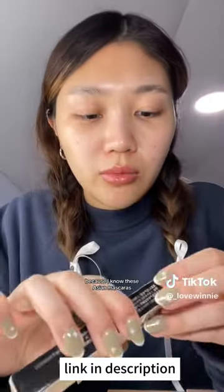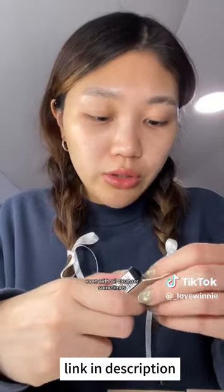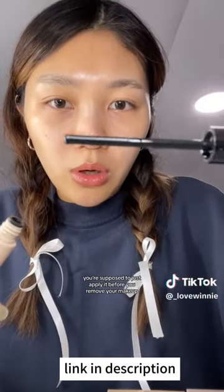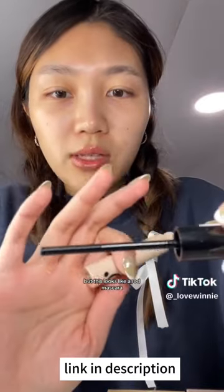I got a mascara remover because I know these Asian mascaras, they have a grip on your eyelashes and they're really hard to remove, even with oil cleanser sometimes. So I kind of wanted to try a product to help remove it a little bit easier. And you're supposed to just apply it before you remove your makeup and let it sit there for a few minutes. But this looks like a rod mascara.